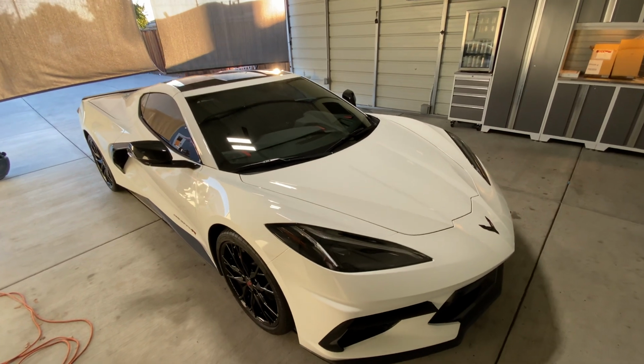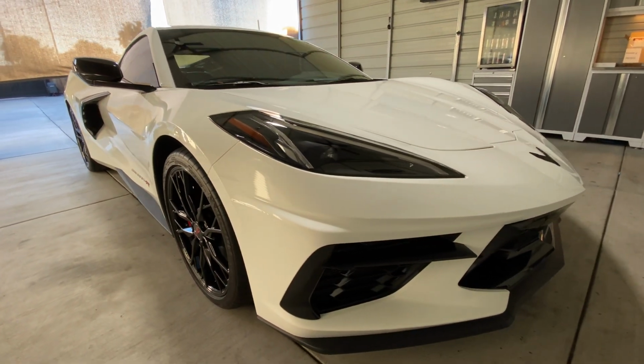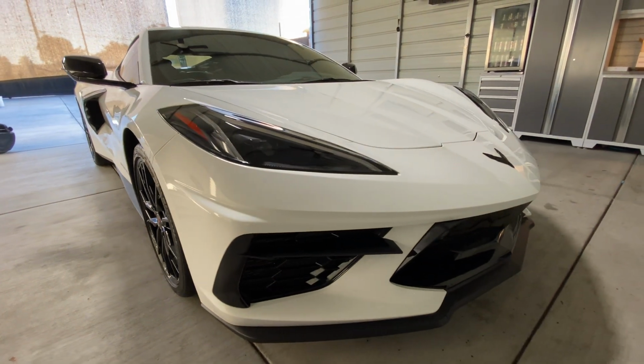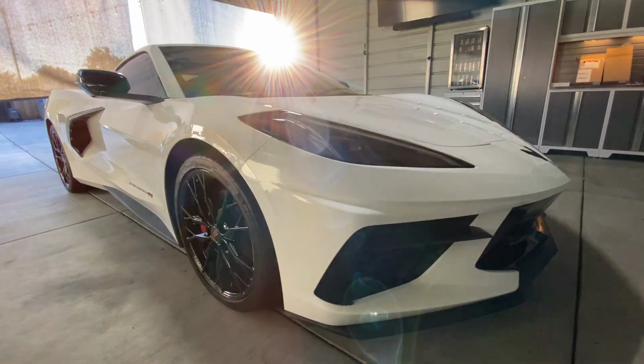Now tomorrow the C8 will be dropped off to get the paint protection film covered on the front end, otherwise known as PPF. We have to wait 14 days after the PPF is cured to apply any sort of coating.